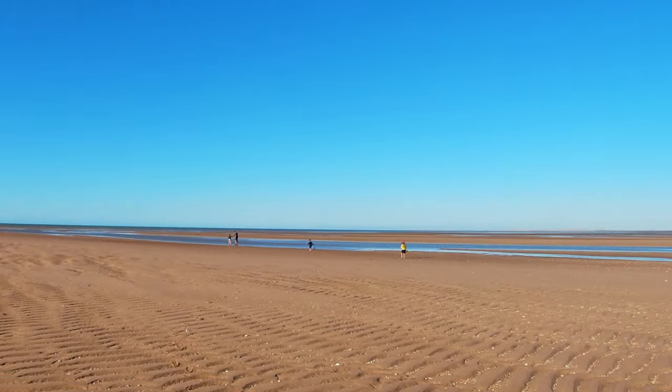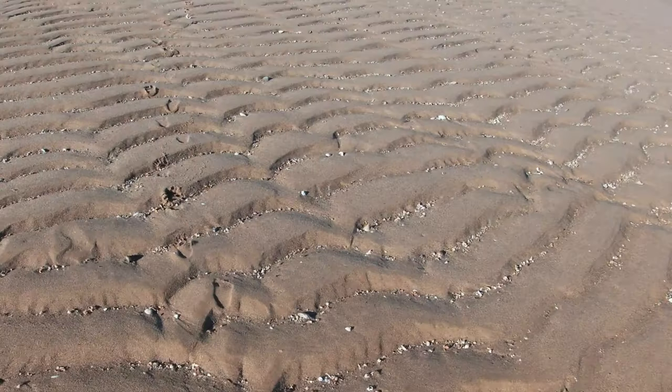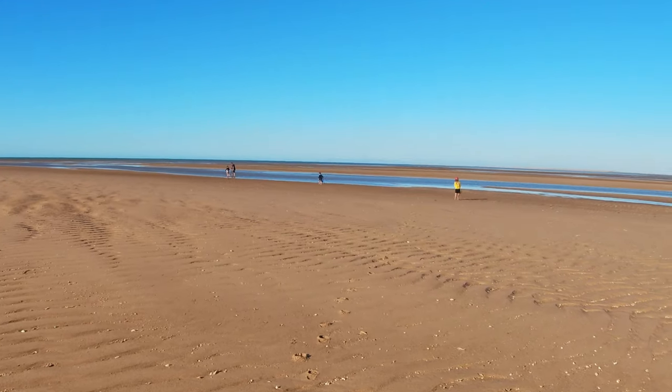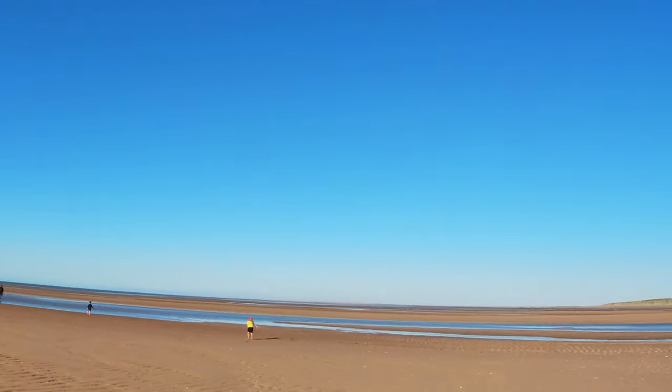So everyone's down just exploring at the moment. I'm following the little footprints so I know how to find them. But they're just down over here trying to find some buried treasure. Let's see how we go.